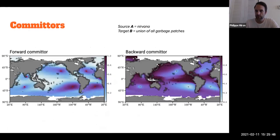Okay, so as I was saying, now we had only one target, but we are interested in looking at the connection to all of those patches that we identified. So there's actually 7 targets. And in this case, we set the source to the nirvana state, and the target B is set as the union of all the garbage patches.